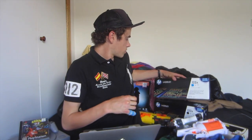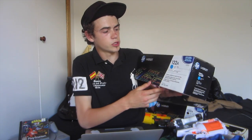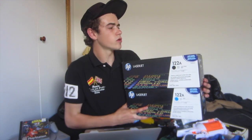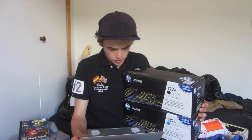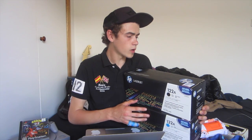So the next two items actually are exactly, or almost exactly the same. So the HP LaserJet printer cartridges, the 122A. So I got the blue and the black. Now they had $13 for these each. I was able to get $11 each for them, so I paid $22. And after free shipping costs and all that stuff, I'll sell them individually for $53.30. So I'll sell them together, estimated at about $100. So 22 into 100, that's pretty cool.